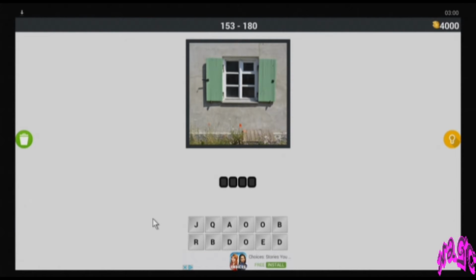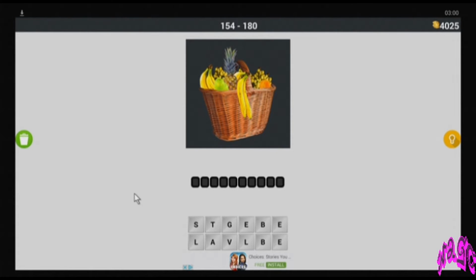Okay. Well, this one's kind of not very vague, pretty easy. It's a window. The opposite of a window, I'm guessing, would be a door. So, this one is a fruit basket. The opposite of fruit would be one of the other food groups that we are supposed to eat a lot of, and that is vegetables.